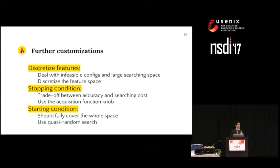We also did a few other modifications. Like for dealing with the large searching space, we did discretization. This helped us avoid a lot of configs that are invalid, and it also helped us speed up the searching process. For example, your CPU frequency is usually a continuous interval. By breaking it down into high frequency and low frequency space, you basically avoided asking Bayesian optimization to optimize across a continuous space. We also modified the stopping condition of Bayesian optimization to allow trading off accuracy for searching costs.